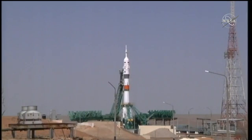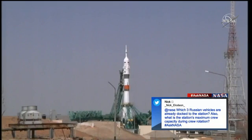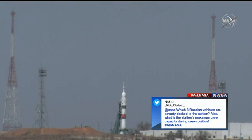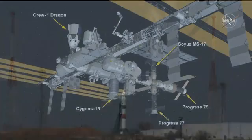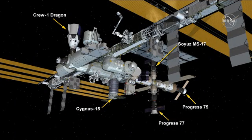Our next question comes from Nick, who wanted to know, which 3 Russian vehicles are already docked to the station, and what is the station's maximum crew capacity during crew rotation? Well, there are 3 other Russian spacecraft currently docked to the station. 2 of them are Progress or cargo spacecraft, and 1 is another crewed vehicle. We have the Progress 75 and 77 docked to the Earth-facing port on Zvezda, and also the very back part of station. And the Soyuz MS-17, which carried Kate Rubins and her Russian cosmonaut colleagues up to the space station about 6 months ago, is already docked.